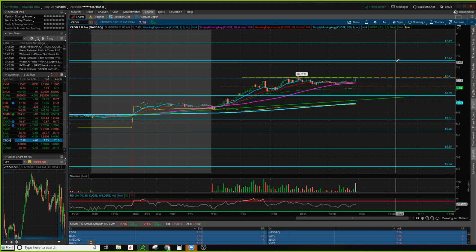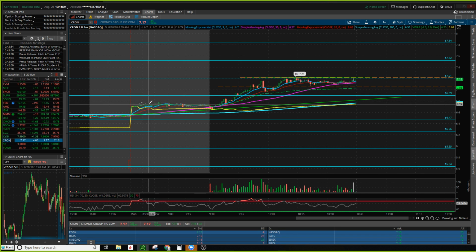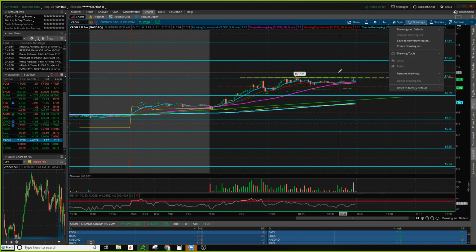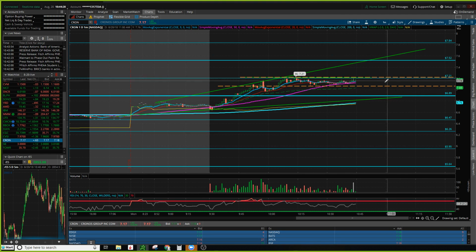So right now I would be really looking at Cron for the best entry. This is the best setup at this moment on any of the charts that I'm watching. I've got six of them up. Unless you guys see something better. Cron looks like the best setup right now, because it's just an ascending triangle. It's a bull pattern. Very simple. And it's in a megaphone, widening, kind of inverse falling wedge.